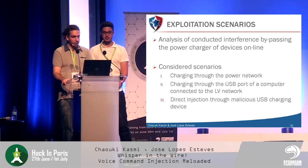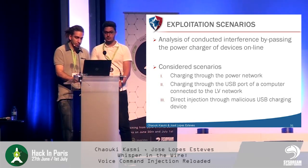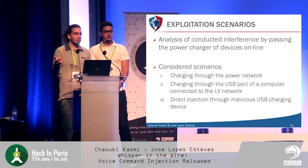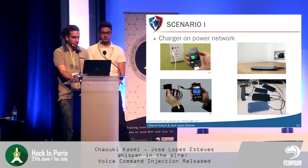And then we imagine the third scenario, direct injection through a malicious USB charging device, which is an interesting scenario because there are fewer filters on the propagation path between the injection point and the target audio front end.